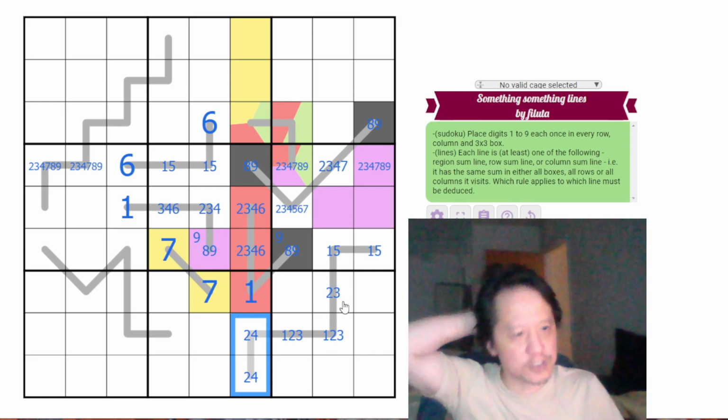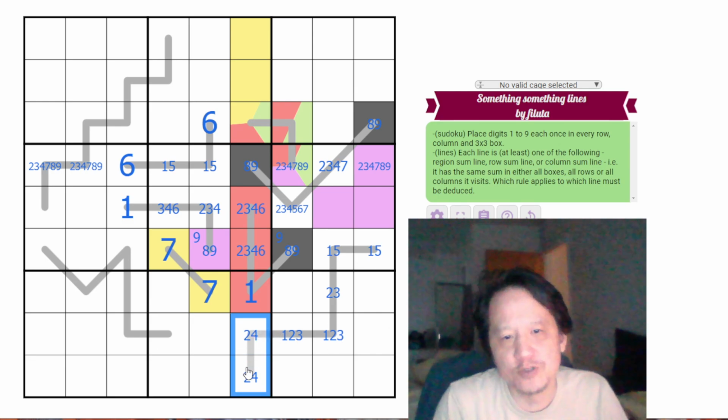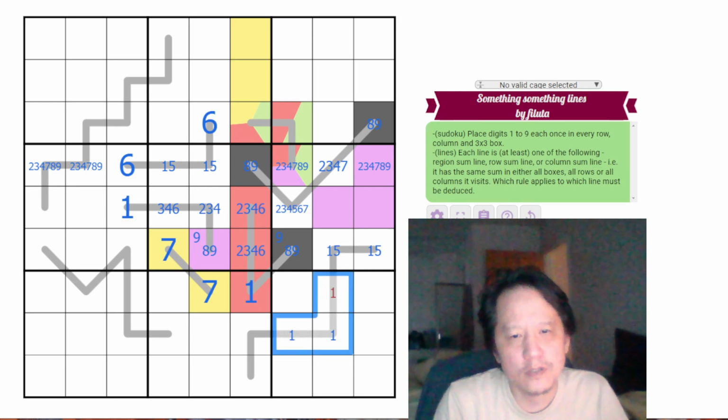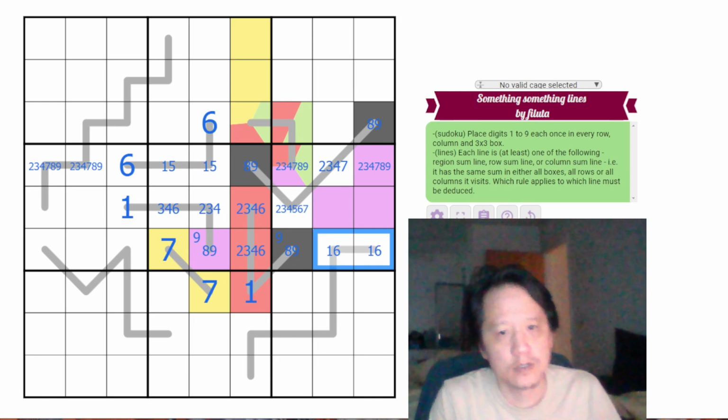This is interesting. Okay. Yeah, what does this mean then? So this cannot be 2, 4 because then this can't be 2, 6, and it can't be 3, 4. So we tried the region sum. 1, 5 does not work. 1, 6 does work.